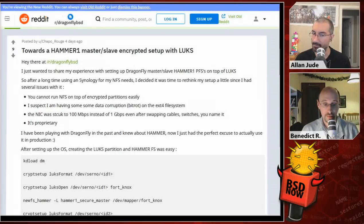Right. So if you weren't aware, one of the points of Hammer FS is to actually be a distributed file system to exist across multiple machines. It has some features that are somewhat related to ZFS, but Hammer's goal is really to do other things. And so this setup talks about actually having a master-slave setup with Hammer FS and then using the dm crypt setup to actually have the partitions be encrypted.